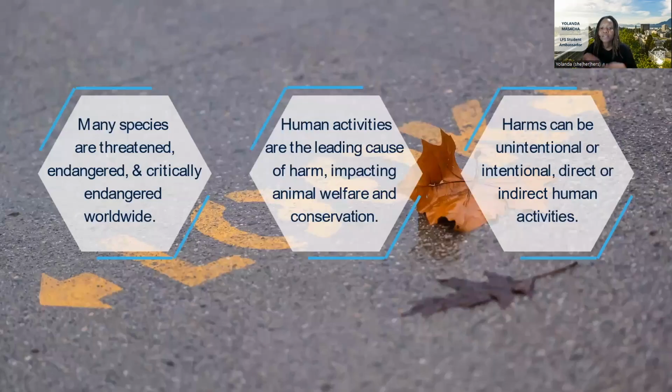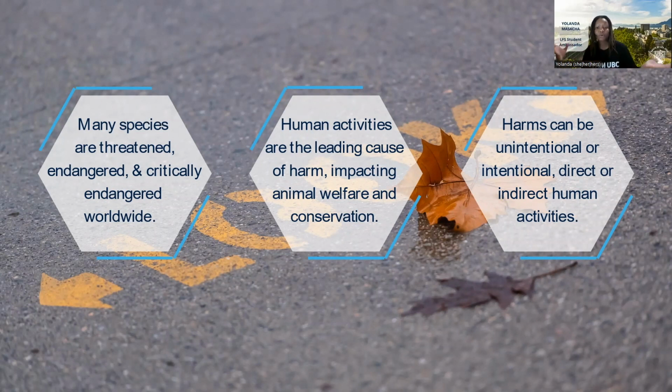As you may know, many species are at risk of extinction now. If you follow the IUCN Red List of Threatened Species, you can see a comprehensive list of different species globally which are at risk of extinction, or that are threatened, endangered, or critically endangered worldwide. And we're going to explore how different human activities impact the individual well-being and population persistence of animals.